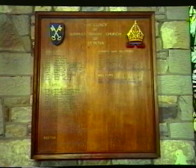This board shows the names of all the clergy mentioned in the records, but some may have been chantry priests and others may have been attached to the private chapel at Townley Hall. For many centuries, the legal procedures involved in creating a new parish were very complex, so Burnley remained officially a chapelry of Whalley until 1867.